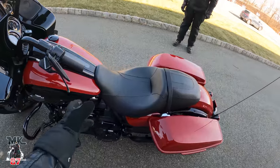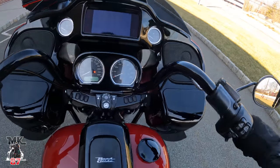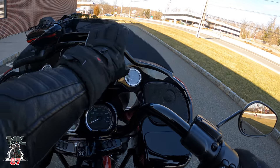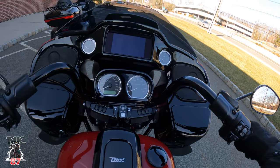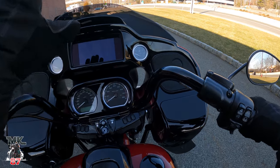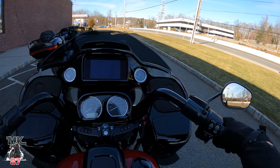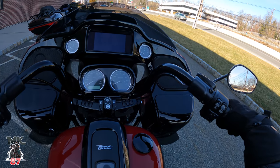Let's throw a leg over her. Let's see how it feels when you're on the saddle. So you're gonna have your gauges here, as opposed to the Street Glide where everything is more up on top in the fairing. You're gonna have your analog gauges right here, your fuel gauge right there. And then, which is pretty cool, you're gonna have that big screen right in front of you. So even if you're using it for any type of navigation, everything's dead set right in the middle, which feels great.